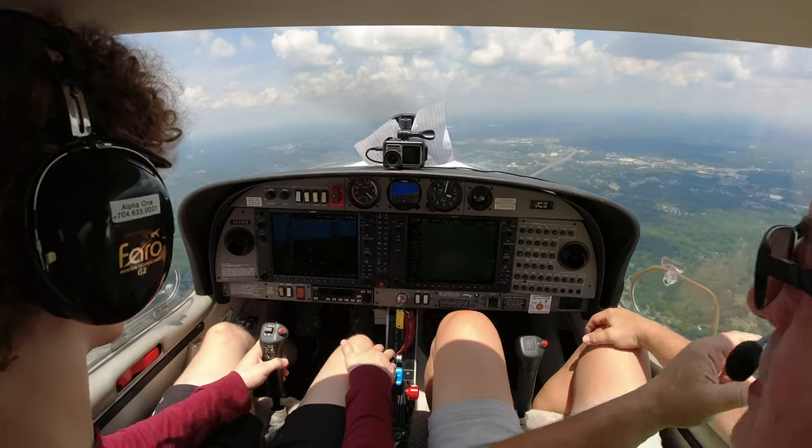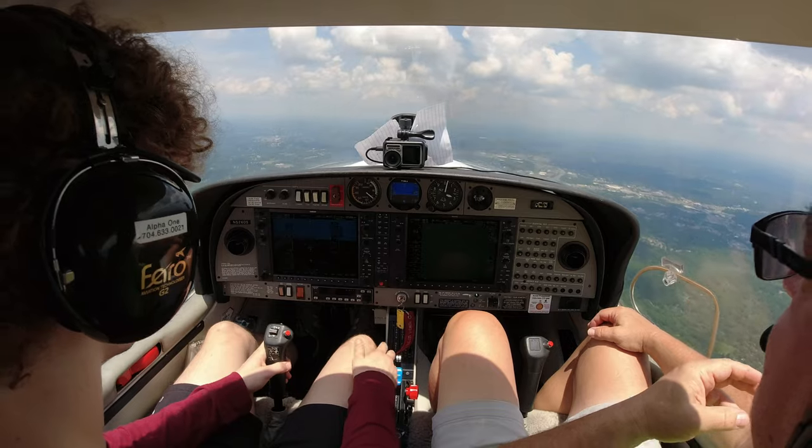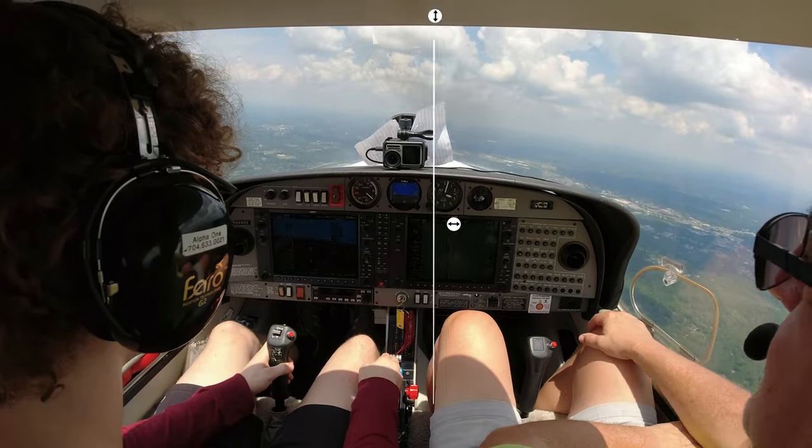All right, so we kind of run through our checklist here. Fuel pumps off, we did. We pulled our prop back to 24. That's all good. Landing lights can now come off. All right, now we can level out. Level out at 3,000, right? All right, pull the power back to about 23 inches.